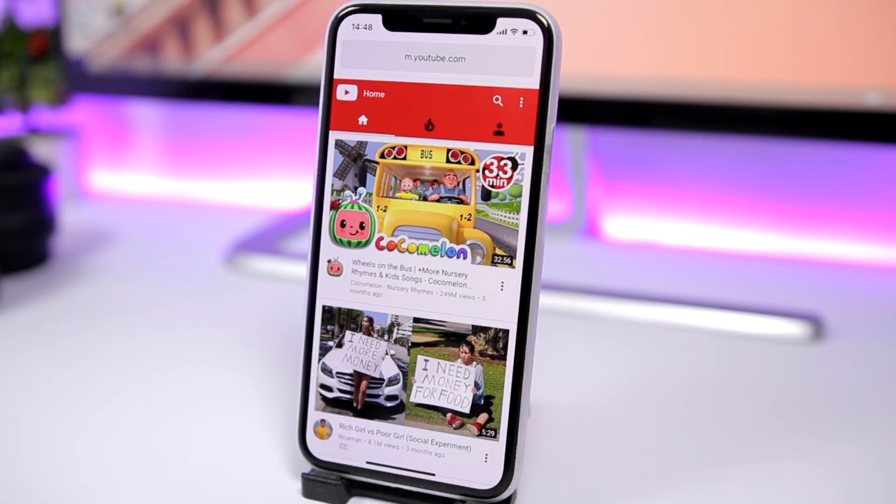So of course this will work only within this app. So you can use like YouTube, Facebook or Instagram within this app using your eyes.